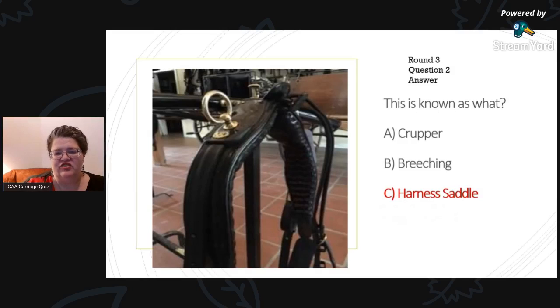Round 3, question 2, answer. This is known as a harness saddle. This item is known as what? Is it A, a crupper, B, breeching, or C, harness saddle? It is C, harness saddle.